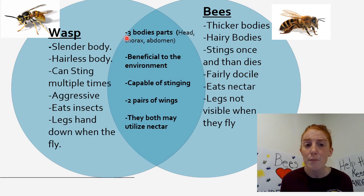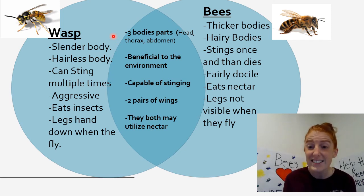And then some of our differences. This is unique to wasps. They have slender bodies that are usually linear. Hairless, typically. They can sting you multiple times and not pass away. They don't lose their stinger when they sting. They are more aggressive typically. They typically will eat insects. And when they fly, their legs will usually hang down as they fly around.